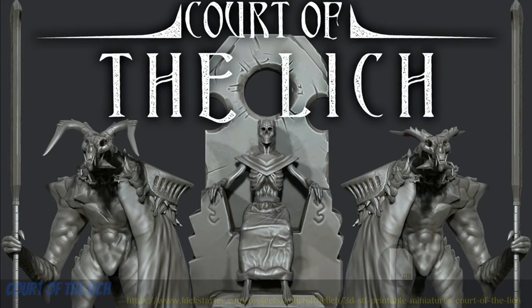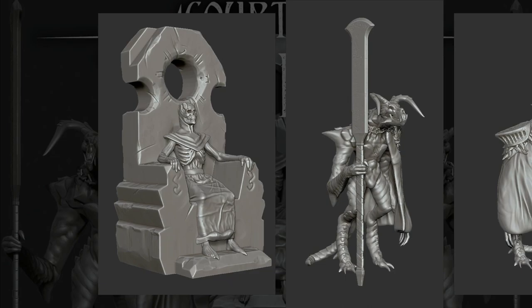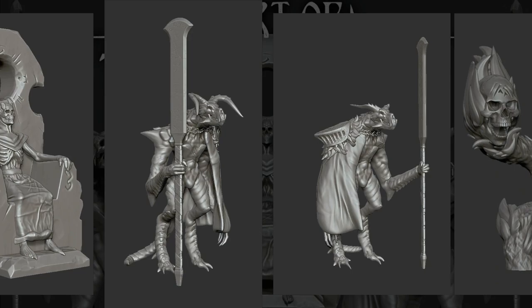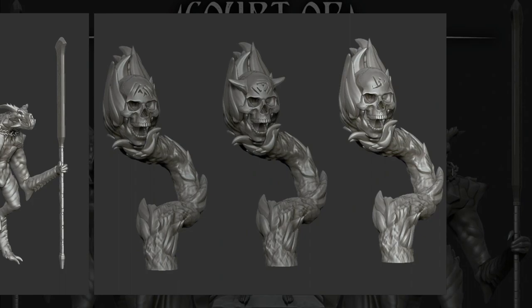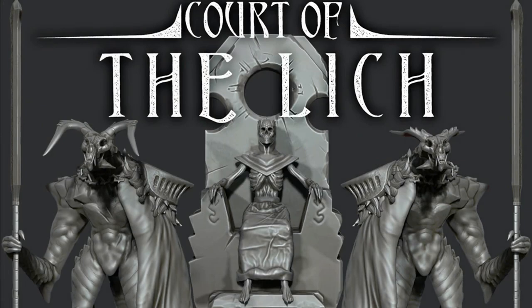Court of the Lich, a set of strange and terrifying monsters for you to print, paint, and pit your players against, by Dev Genesis of the United States, their first Kickstarter campaign. This set includes a lich in his throne, and his two royal guard, as well as three fiery skulls. One pledge gets you everything. This campaign ends on March 20th, with rewards expected in April.